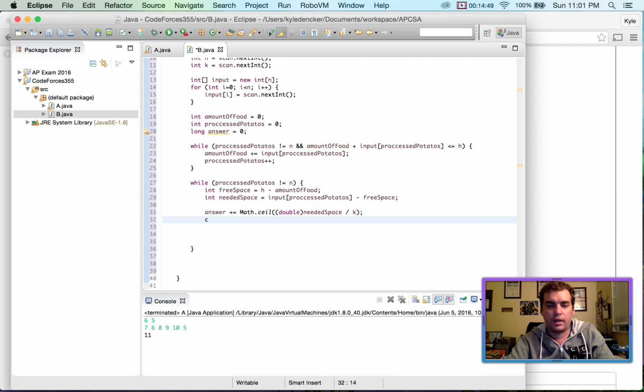So we're going to do the amount of food that's in the processor. We're going to subtract it from the same value. So we know how many seconds it's going to take, which is double needed space divided by k times k. Now, the reason why we're doing times k is because what's in math.ceil is actually the time, and k is how many units we're getting rid of per second. So that's a big deal there.